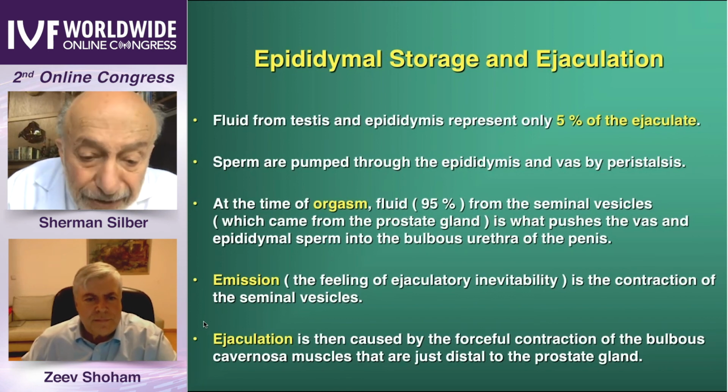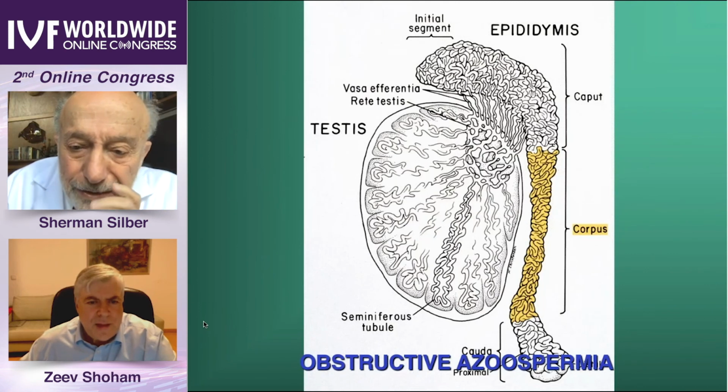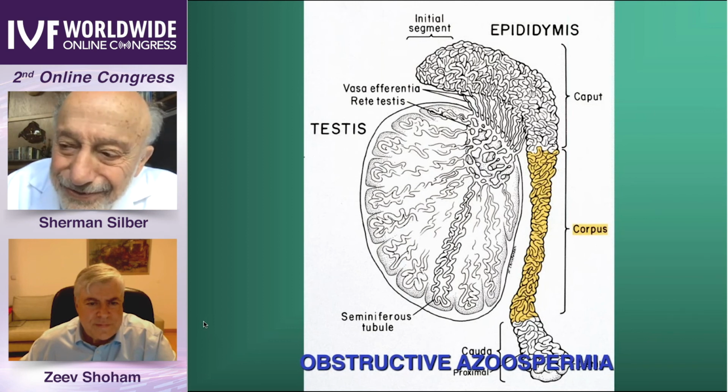And then ejaculation is caused by the forceful contraction of the bulbocavernosus muscles that are just distal to the prostate gland. And in obstructive azoospermia, the worst sperm are the most distal. And that's where I'm going to show you the idiocy of relying on sperm DNA fragmentation.